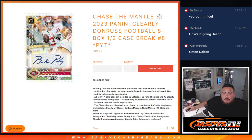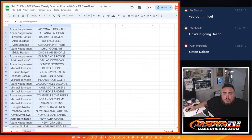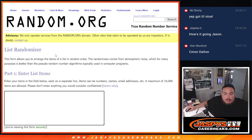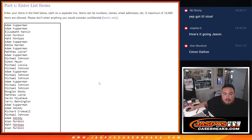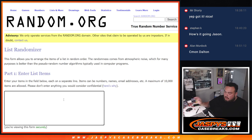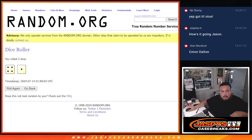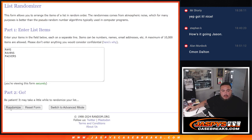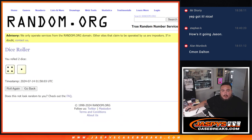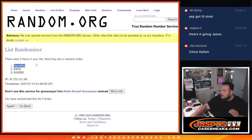So, let's switch on over, and again, we'll have the randomizer for the Chase the Mantle promo spot. And then we got Rams, Ravens, and Packers. Here we go. Roll it. 4-1, 5 times. 1, 2, 3, 4, 5. Boom, 5 times. 5, 5, going to the Packers. So Jaden Reed wins that randomizer.